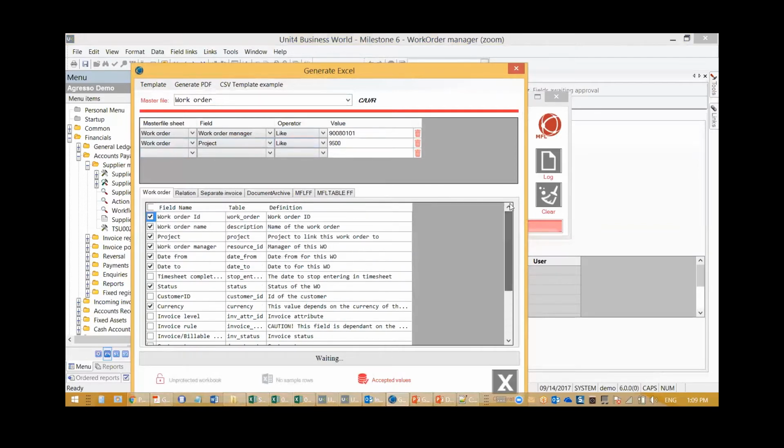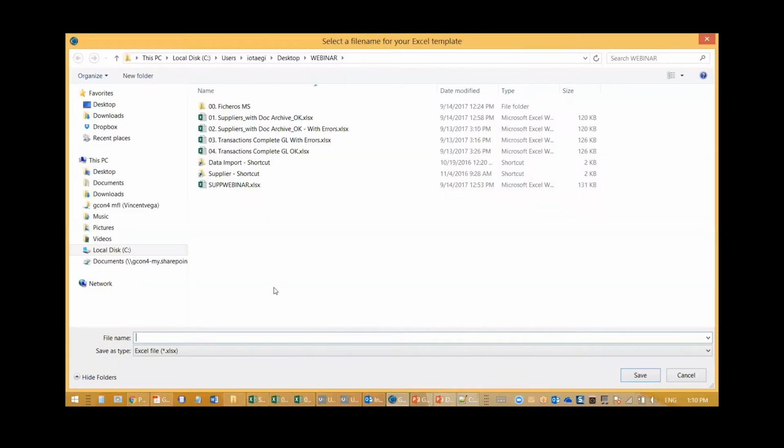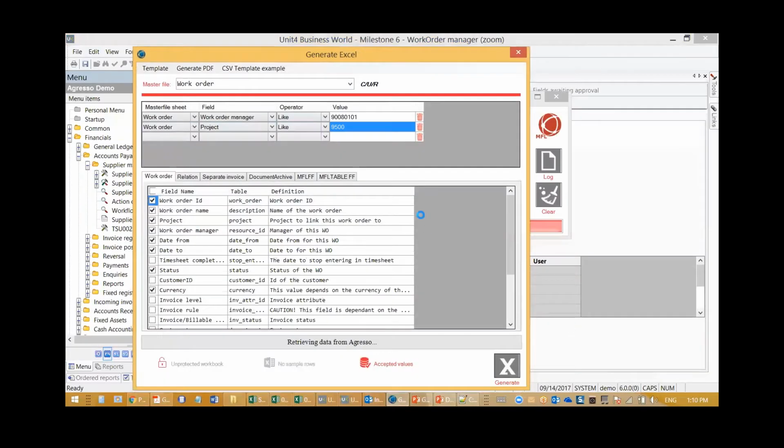Here I will choose which fields I am interested in, because in this case I'm interested in changing the work order manager. Okay, so I don't need to choose anything else in here, but of course if I am interested in changing something related to relations or to document archive or whichever, I will need to select whatever in those fields. In this case, I'm okay with this. I'm not going to choose anything in here, and I just say generate.